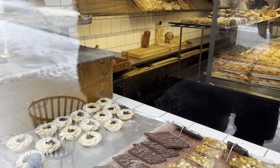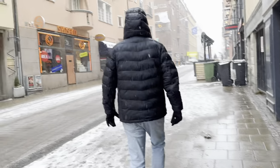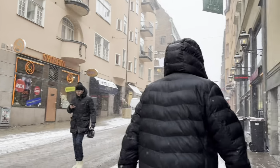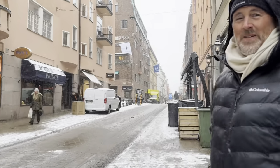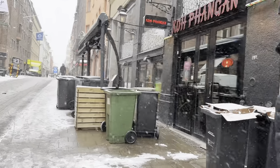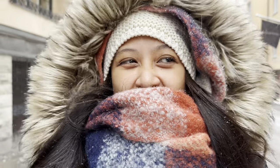That looks good. That's blueberry. There's light. Because it's Monday. Oh, so much snow in my face. Look. I can't put up my camera because it's gonna get wet.